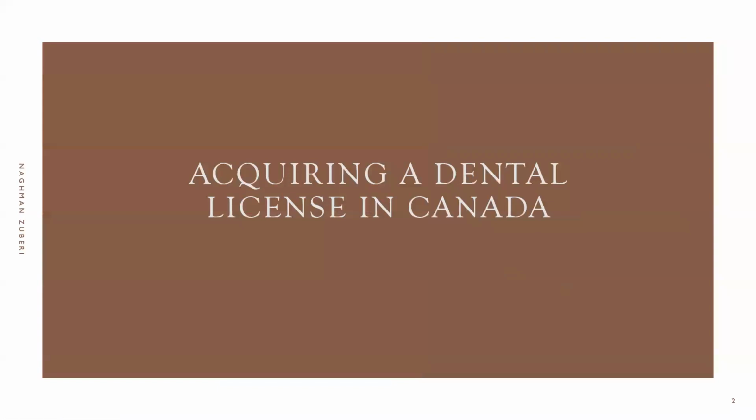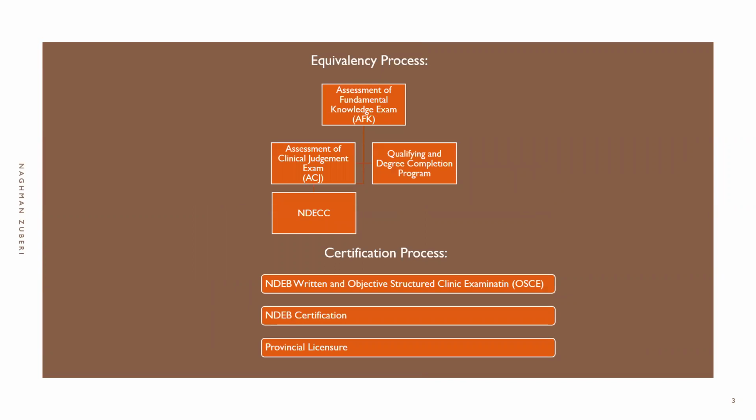Acquiring a dental license in Canada, how it works. First of all, you have to apply for the verification of your documents, and then the equivalency process starts. The first exam you appear for is the assessment of fundamental knowledge. Then there are two paths you can choose. Either you go for the direct license and appear in another exam, called the assessment of clinical judgment exam, or you apply to the universities on the basis of your AFK exam and definitely TOEFL or IELTS, the English language exams, which you have to pass. Then you apply to the universities. Over there, it is 3 years or 2 years, depending upon which university you are applying to. You have a degree completion program, and after that, the process continues.